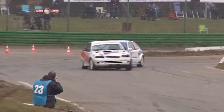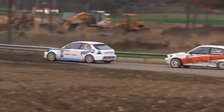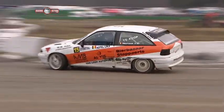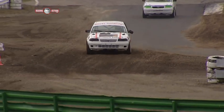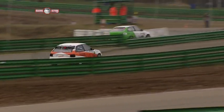Good start then from Mertens, followed by Coquelare. Can the reigning champion take the lead back? He can. Good overtaking maneuver there from Pedro Coquelare. And then the two Astras from Mertens and Bloks. Always spectacular, those Astras. Mertens going for the Joker lap. Bloks continues and takes second place.